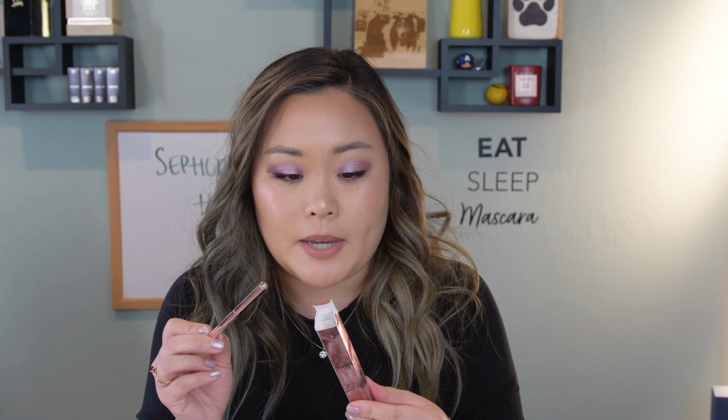The product that I'm most depressed about, even though I didn't even get to use it, is the Patrick Ta Deep Bronze Major Dimension Precision Gel Liner. I'm really bummed that it came broken, so this one is going to go back to Sephora. Perhaps one day we will try his eyeliners again. Other than that, I think for the most part, this is a pretty successful haul.